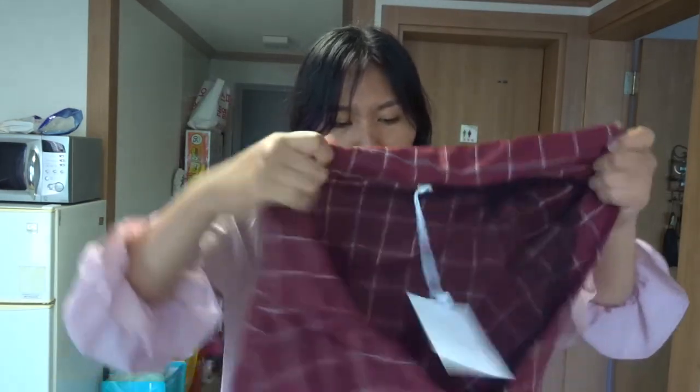I believe this is the second to last shirt. You're almost there to the pants. Keep going. And yeah, let's try it off.